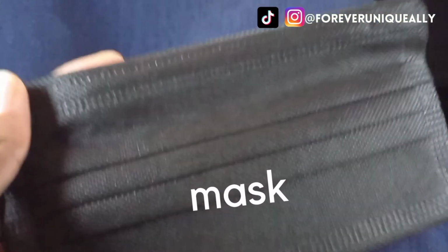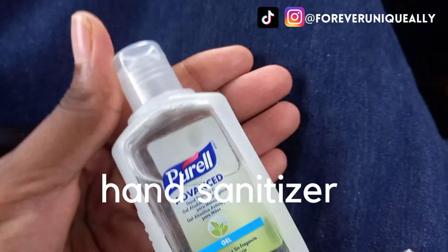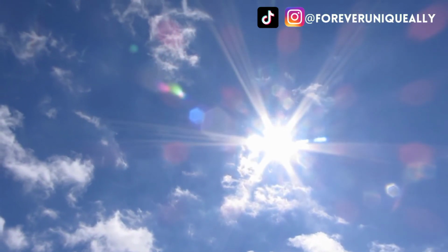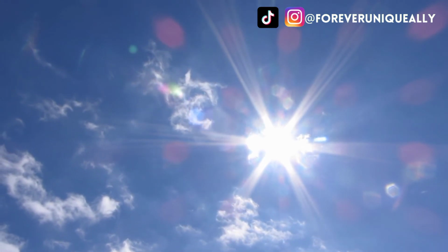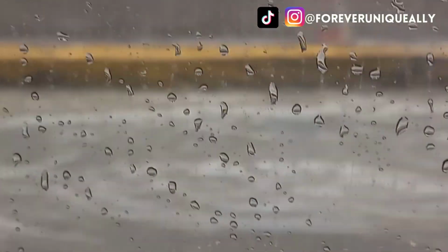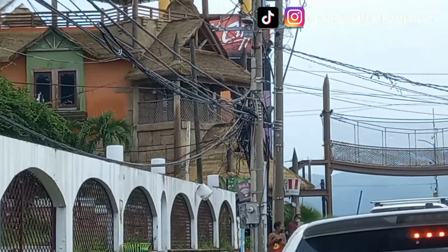Before we left, I had to ensure that I had all my essentials, including my mask and my hand sanitizer, which was attached to my bag for easy access. Y'all, the sun decided to take an early shift, and you know what that means. Yep, you guessed it, or maybe you didn't. It was drizzling, but I wasn't gonna let that stop me from having fun today. Honestly, I was just grateful for the opportunity to go out and have fun while keeping with the COVID-19 protocols.